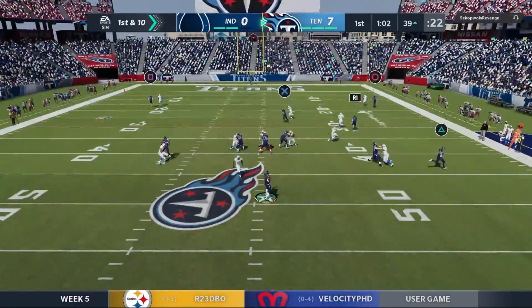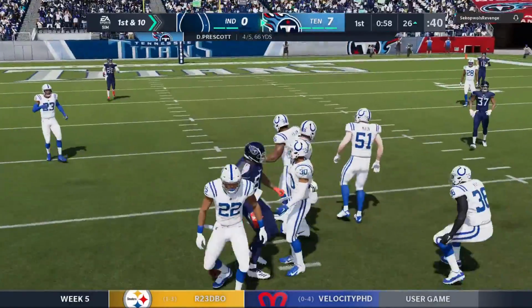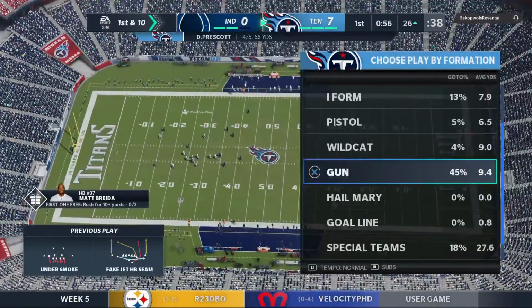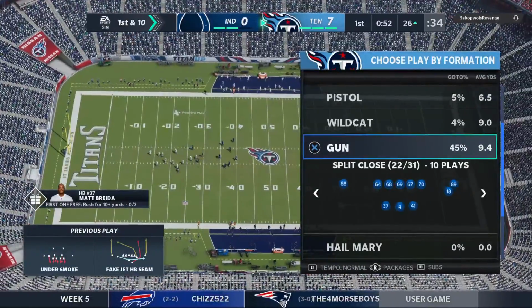Following the interception, here's Prescott. That's caught by his tight end, Gerald Everett. And he's going to get this inside the 30. 13 yards is the pickup for Tennessee and a 1st down.